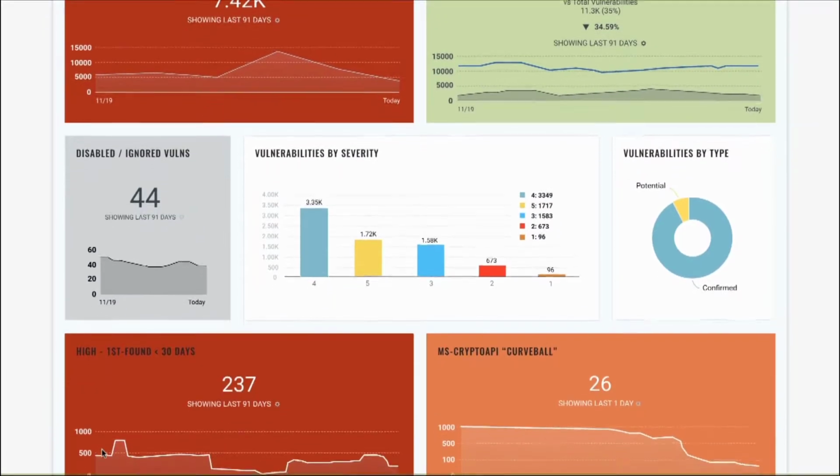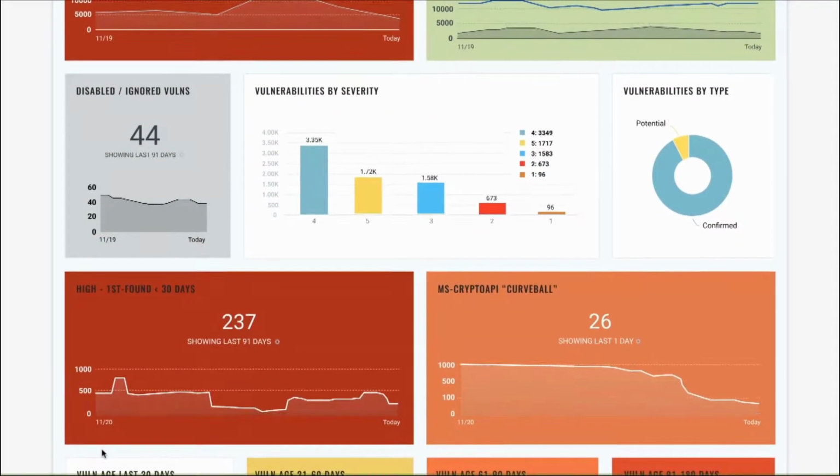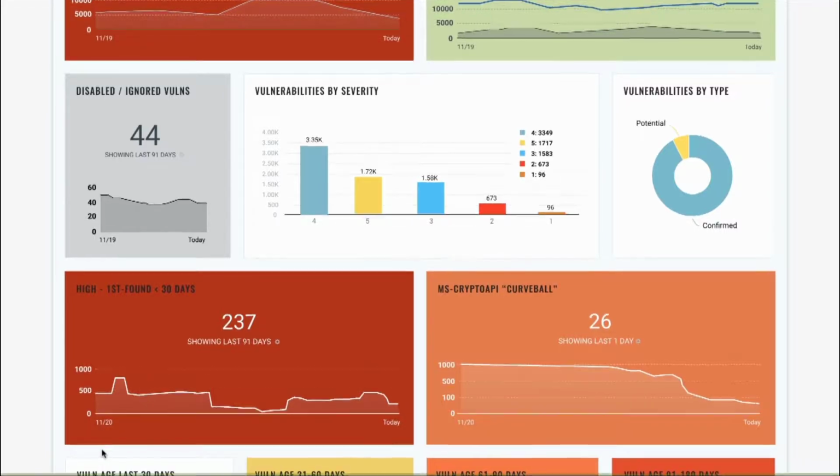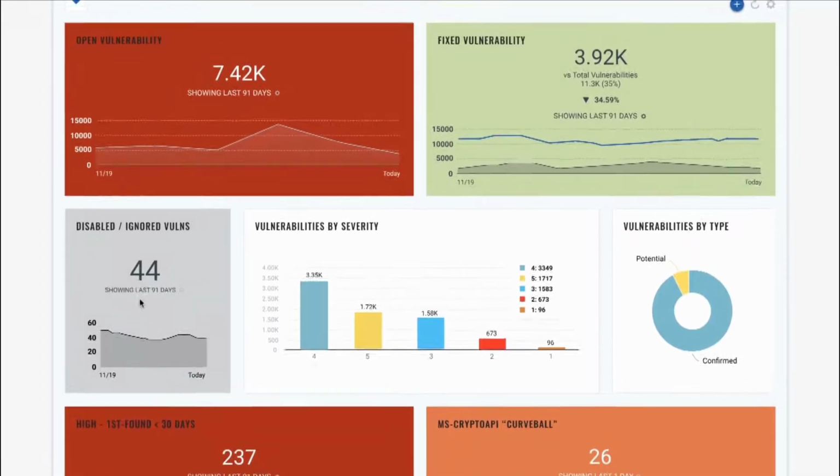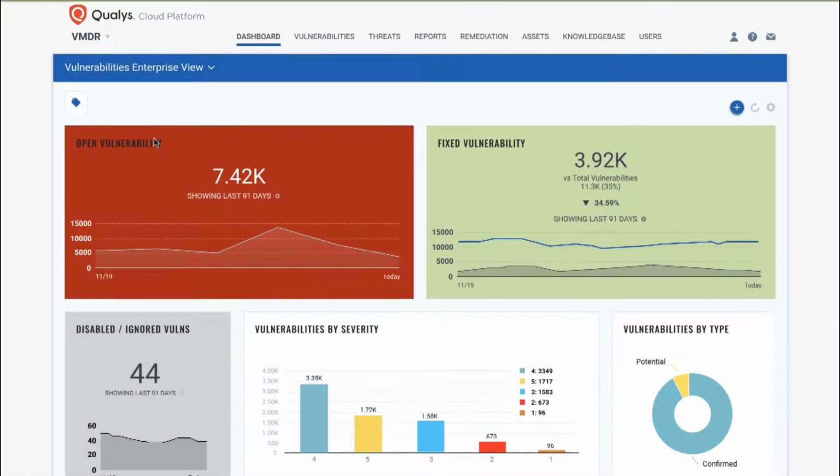So I added that widget here. So you can see the Crypto API widget is added as well. Once you've done that, the next thing here is really looking at the third aspect of it. You have a way now to detect vulnerabilities in real time and a way to keep track of those vulnerabilities by using these dashboards and widgets.